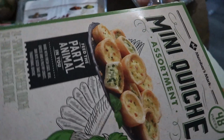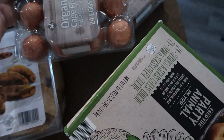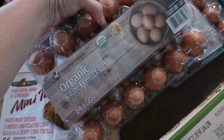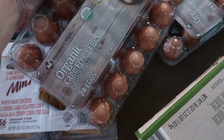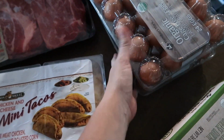These mini quiche my kids like to have when we do poetry tea time, so I grabbed those. I got some eggs. Yeah, that's what they're called, Abby. Eggs. Four dozen eggs. That will definitely not last us a month.